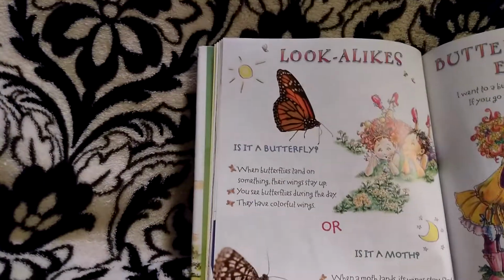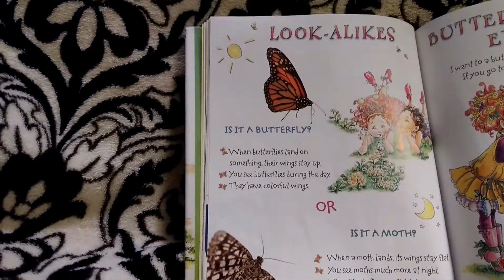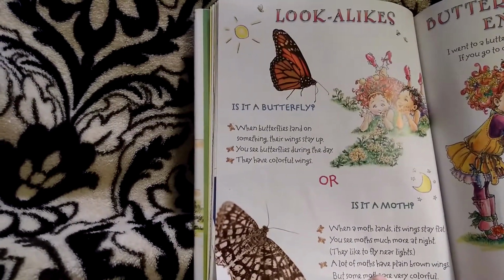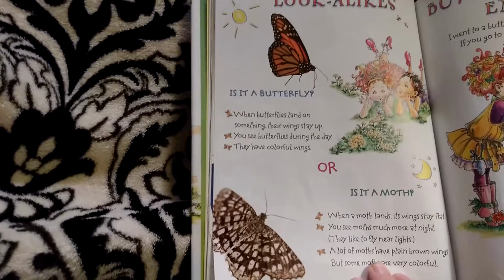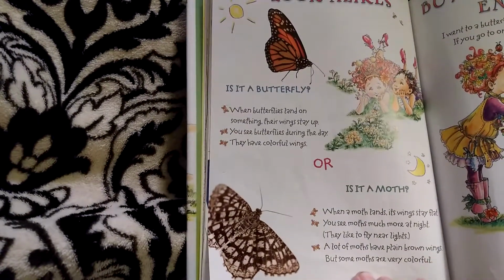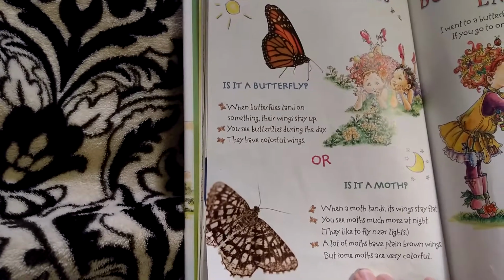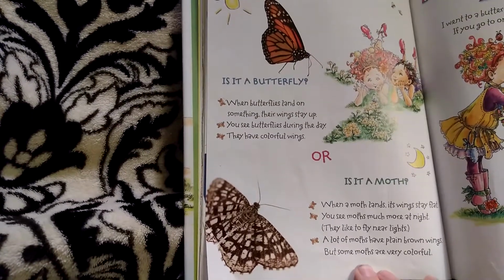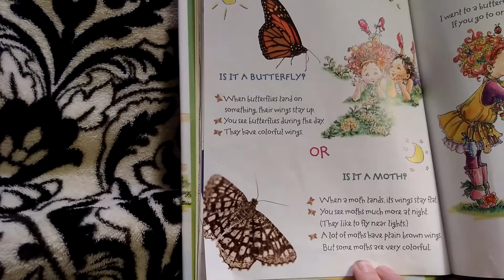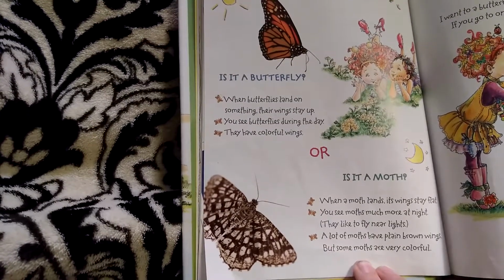Look-alike. Is it a butterfly? When a butterfly lands on something, its wings stay up. You see butterflies during the day. They have colorful wings. Or is it a moth? When a moth lands, its wings stay flat. You see moths much more at night. They like to fly near lights. A lot of moths have plain brown wings, but some moths are very colorful.